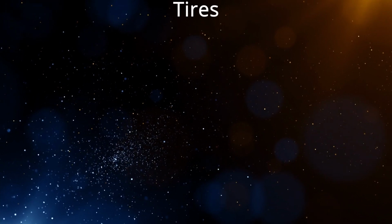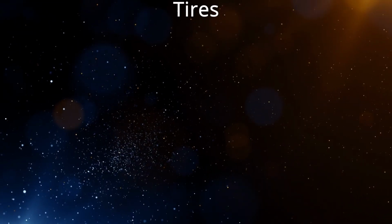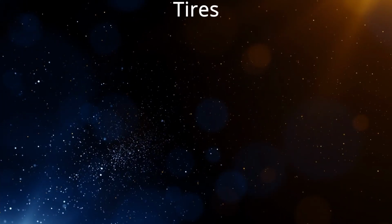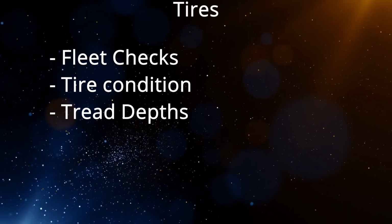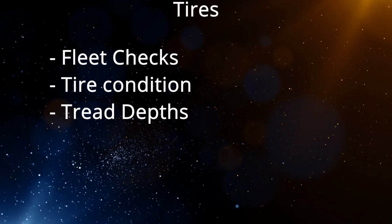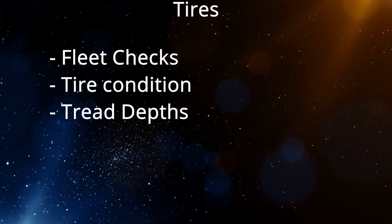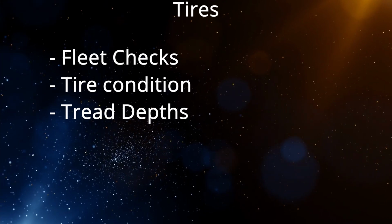Tires play a big role in fuel economy, and they're one of the largest budgets that a fleet has to deal with. So ensuring that you check tire condition during fleet checks and alert them whenever a tire is in need of replacement is a huge benefit to a customer. And they want to know that you can do this, that you can perform this action.